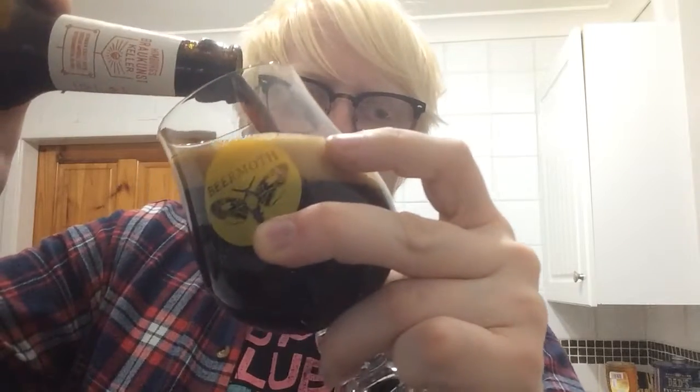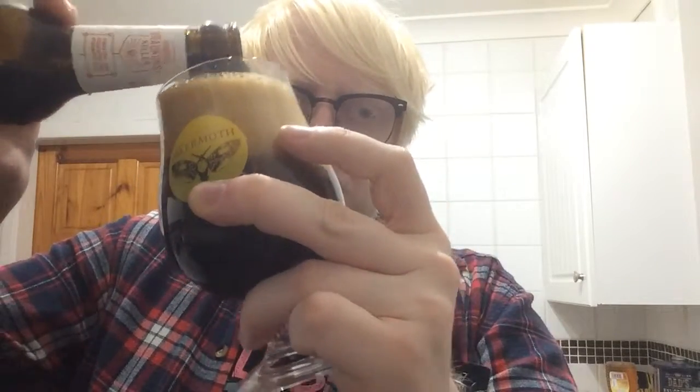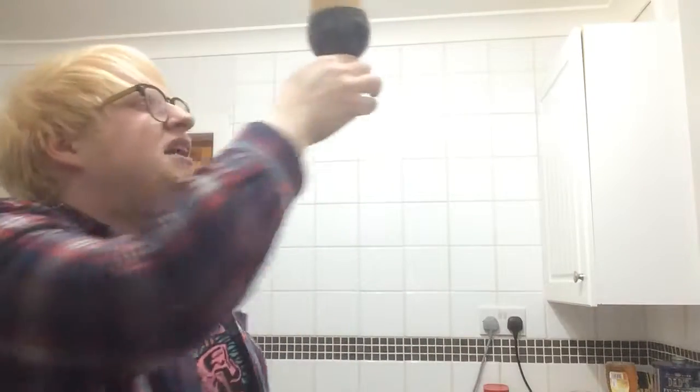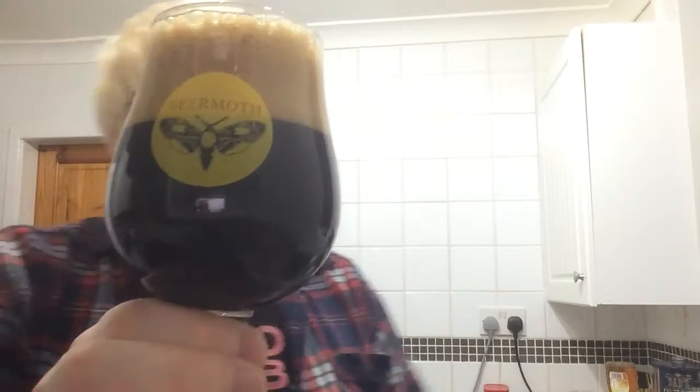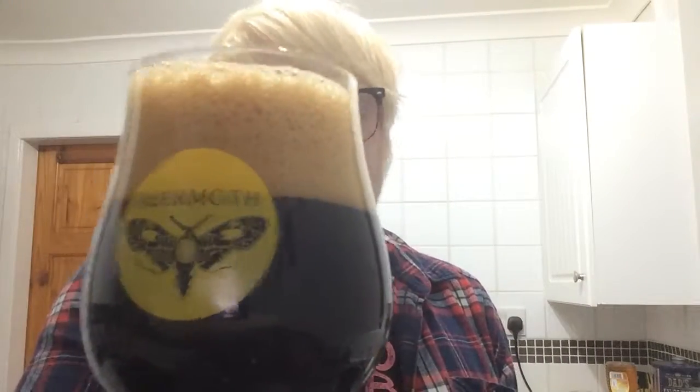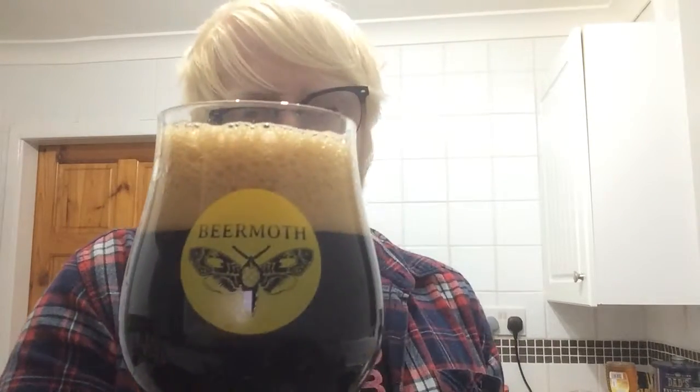And just look how that's pouring. Doesn't that look good? But yeah, that to me is pretty much jet black. Very dense looking, and the beer poured with just shy of 3 fingers' worth of khaki-looking head. Actually, a little bit darker than that. It's almost fluffy, like fluff on the top of the beer.